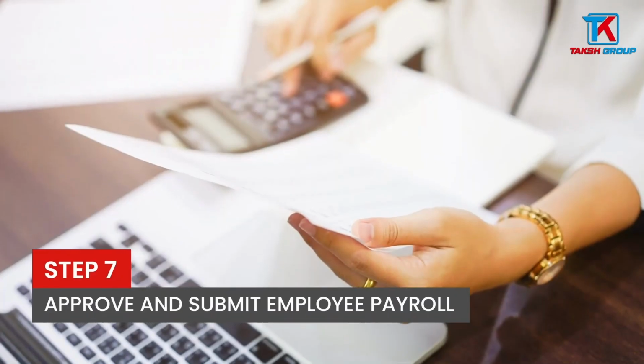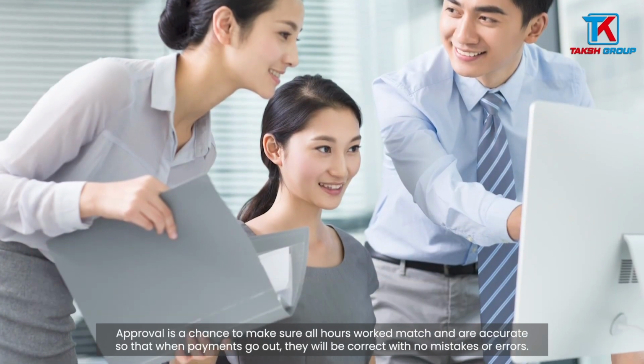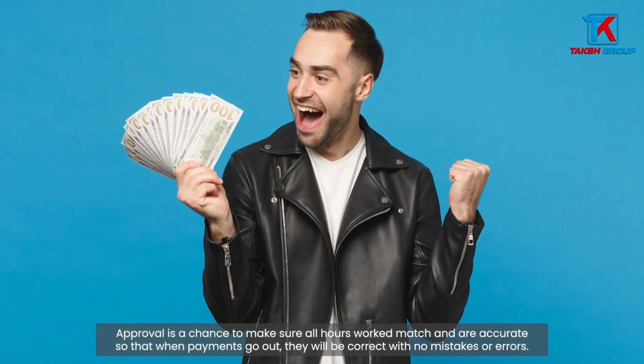Step 7. Approve and submit employee payroll. Approval is a chance to make sure all hours worked match and are accurate so that when payments go out, they will be correct with no mistakes or errors.